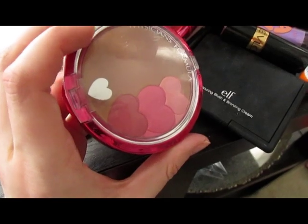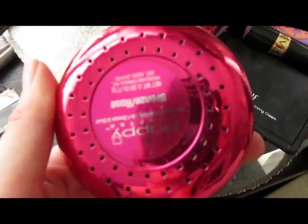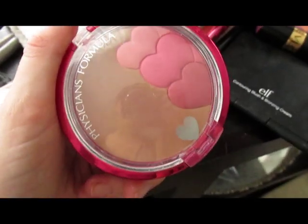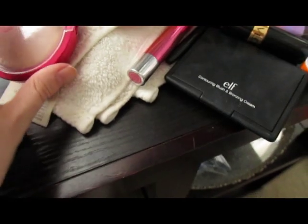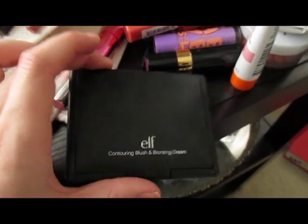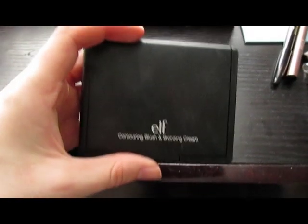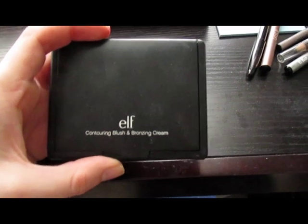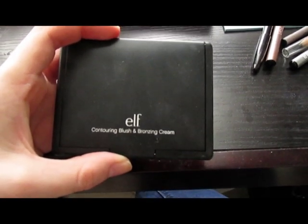This Physician's Formula bronzer, I never really use it. I'm going to see if my sister wants it because it's really light. It's the Happy Booster in bronze/rose. It's a really nice compact, but I just never reach for it with all the other bronzers I have. I would never buy this again, not because it's a bad product, but because I realize I never use like cream products. This is the e.l.f. Contouring Blush and Bronzer Cream in St. Lucia.